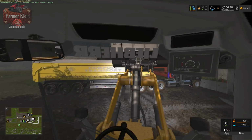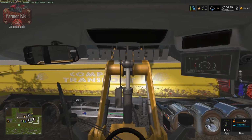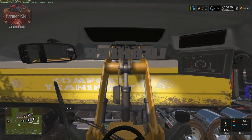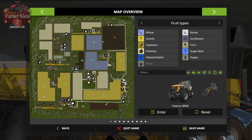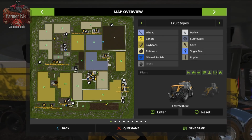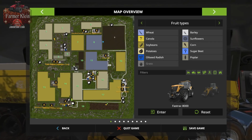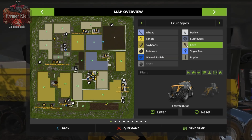So let me unload this trailer or bucket, and while this bucket's emptying, let me show you the map. We've got soybeans now on 13, 14, 7, 12, and 17. We've got corn in 1, 2, 3, 4, 15, and 16. And we have poplar in 5 and 6. And we have our sunflowers still in 8 and 11.